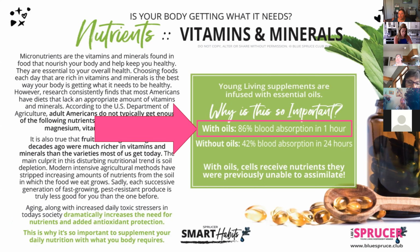We can buy supplements, and I have for years bought supplements at a retail store, but this is why it's so important: we absorb 86% more within 1 hour with essential oils infused into our supplements. There is no other company out there that has essential oils infused into their supplements, even at the highest quality.